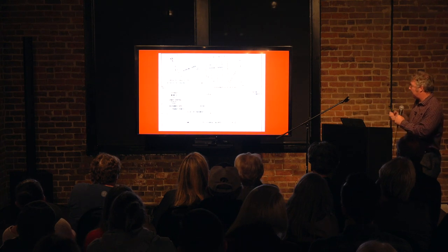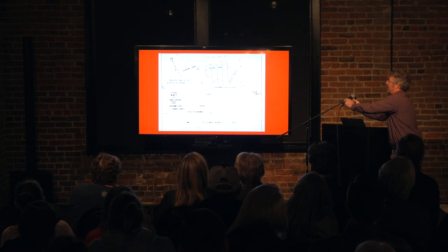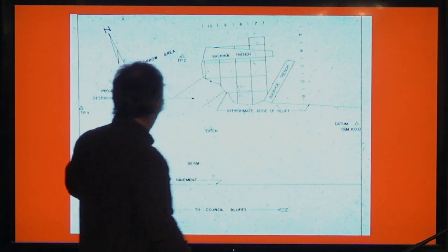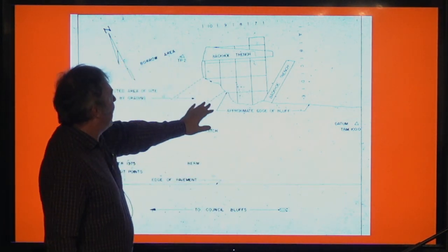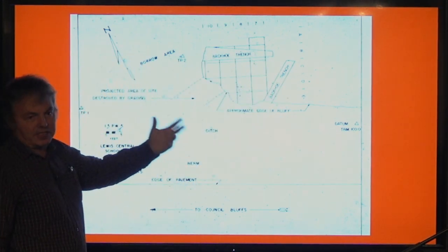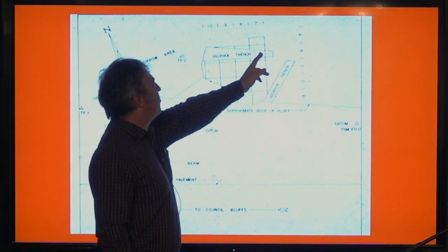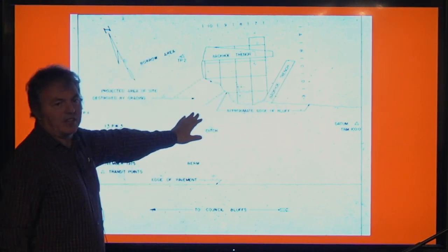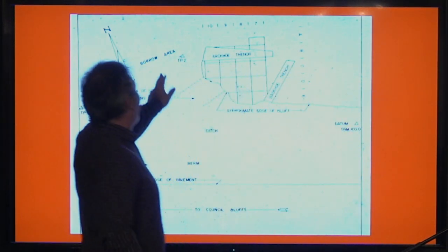Okay, this is a very unique diagram because it shows, and I will try to highlight here a little bit, where the roadway is. This is the edge of the pavement. This is one of the backhoe trenches that they backed over some of the bones with. And this was the edge of the bluff. So they made two trenches, one here, and then this is the grid system that they formed. You can see how they did the grid system. And then you can see the borrow area.